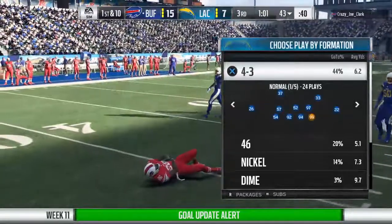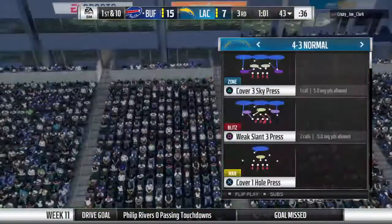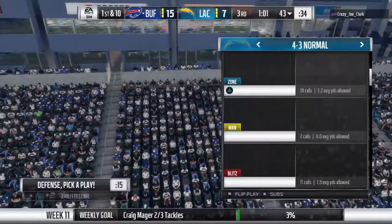Now a stoppage here as we've got a Bill shaken up on the play. We'll step aside and come back to Carson after this.